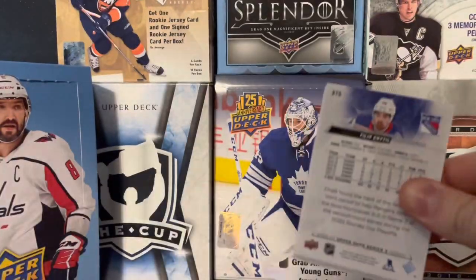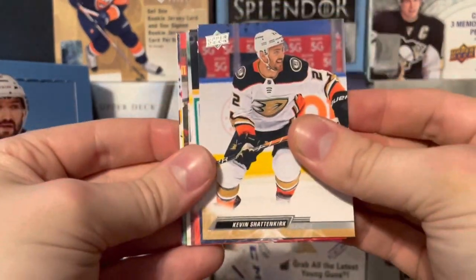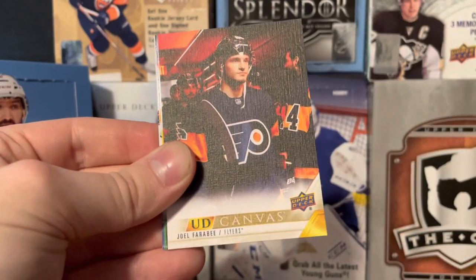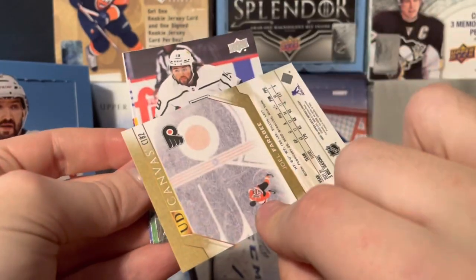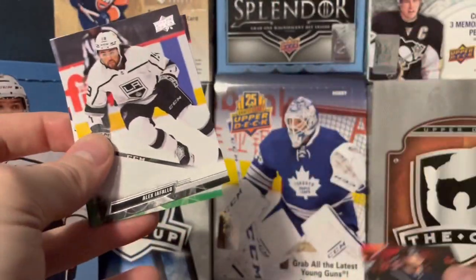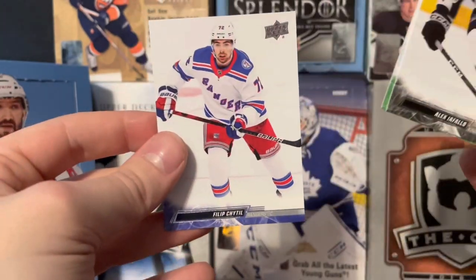And, yeah, not remembering the checklist for Young Guns, it's going to be even harder for me to remember who the heck is who. We got a Shattenkirk, a Carrier, Montour, Mika Rantanen, and the canvas of Joel Farabee. I actually like Joel Farabee. I don't know why I'm a big fan of his, but that's a cool canvas card right there. Shows the whole logo. Then we got Ali Follow, Ottinger, and Filippito.